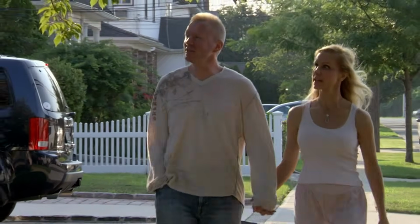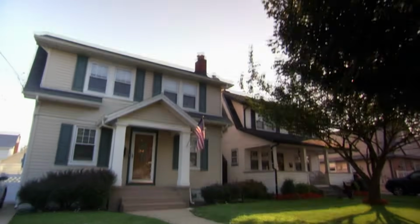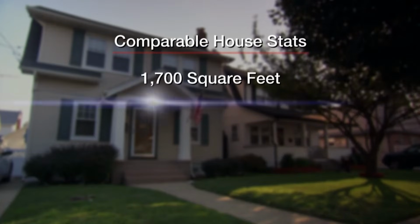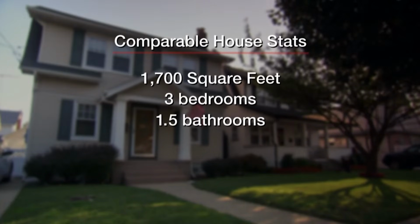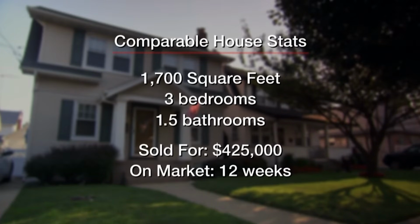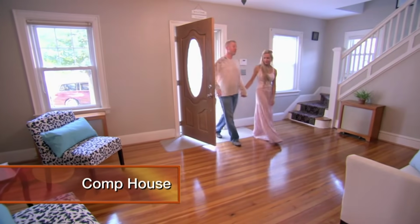Meanwhile, I'm sending Mark and Lisa to see a house in their neighbourhood that sold recently to help them better understand what buyers are looking for. This house has 1,700 square feet of space, 3 bedrooms and 1.5 bathrooms, and it sold for $425,000 in just a few weeks. Okay. Well, this is definitely a lot different.